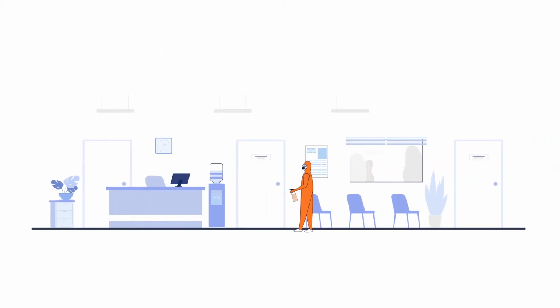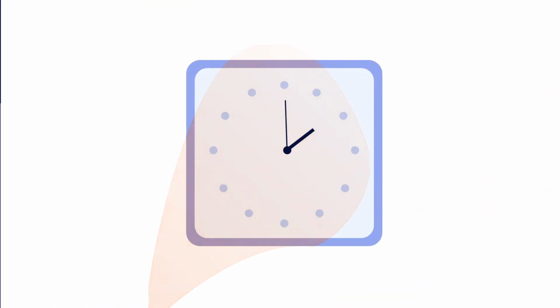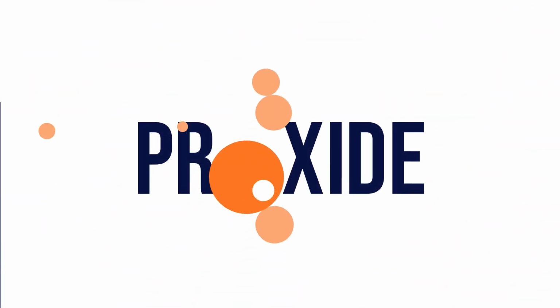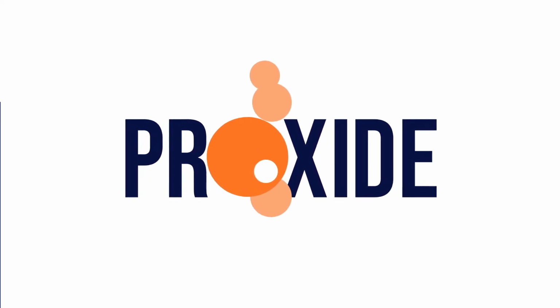Until now, the second step in the manual process has been laborious and time-consuming. Disinfectant must remain wet for 10 minutes in order to be effective. And there's never a guarantee that every surface will end up fully disinfected. But there's a smarter way. Introducing Proxide for more effective hygiene.